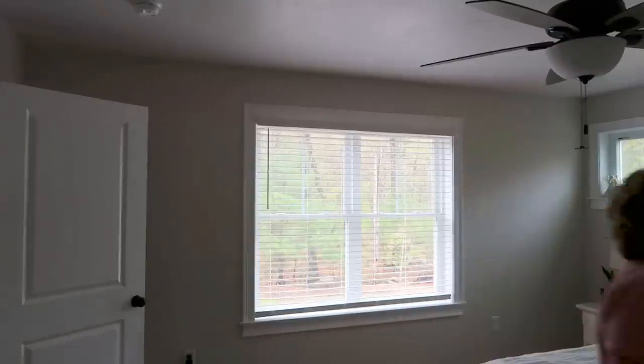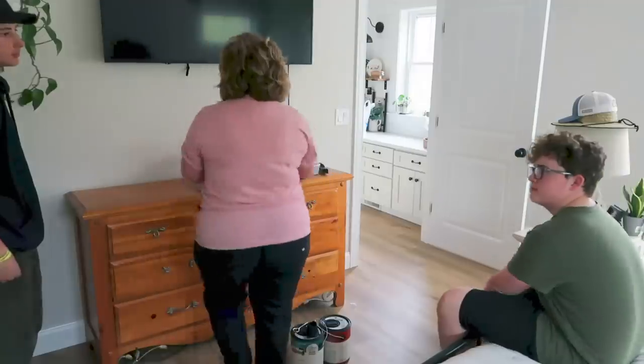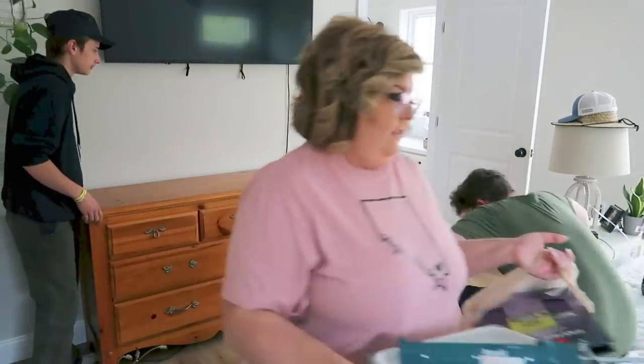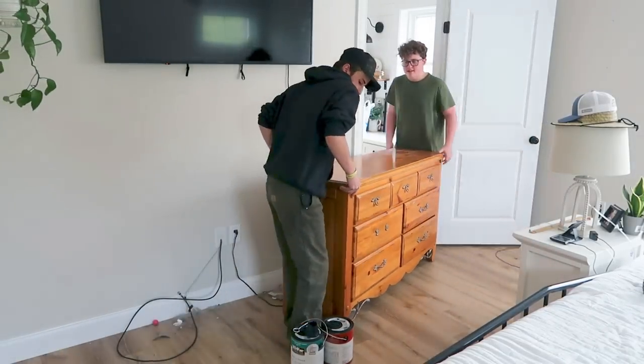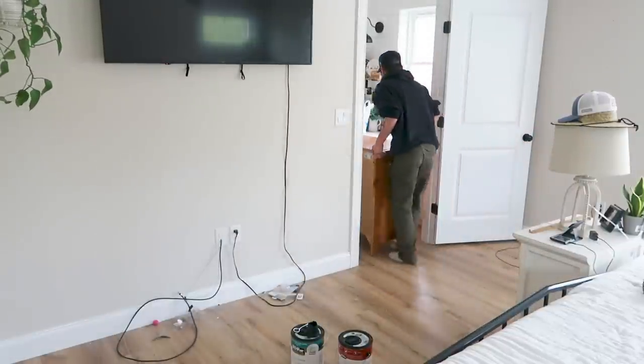I'm gonna get all the things off the wall because today we are going to start by painting, and my plan is to add board and batten. I've got these two strapping young men to help me today. One is my son, Aiden, there in the green, and the other young man is my daughter's boyfriend, Troy, and they were very helpful to get that dresser out.